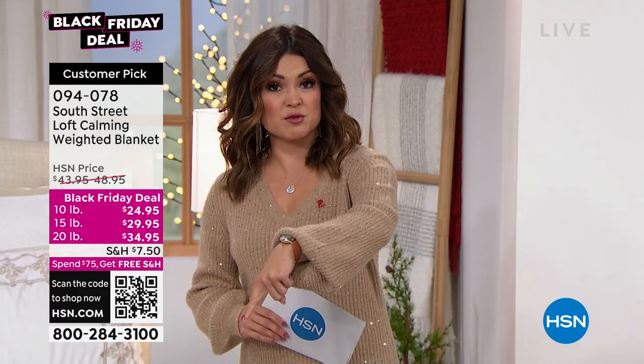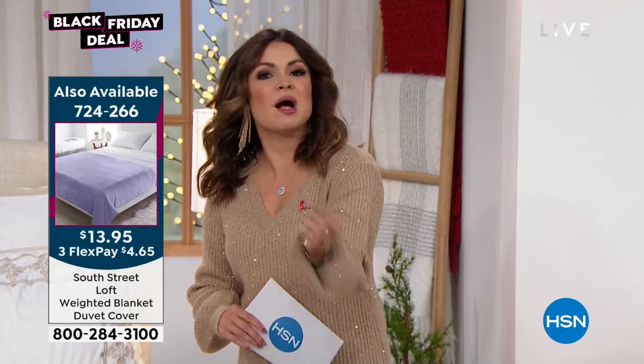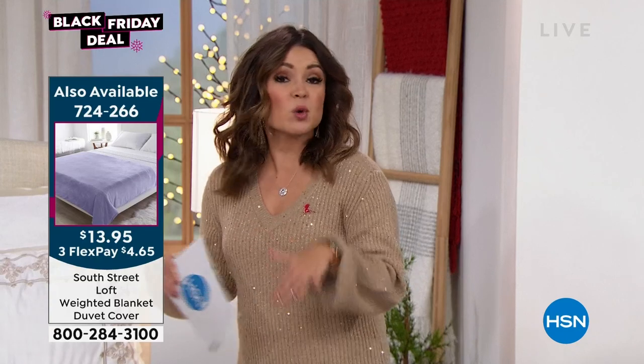And I will tell you now, before things start getting too busy, we also actually have in stock the duvet covers for these, and they're only $13 and change because these are spot clean. But if you get the duvet covers, you can pop them off and machine wash. You can get the same color or switch things up.